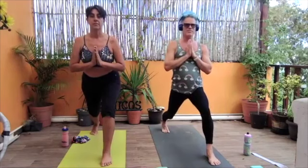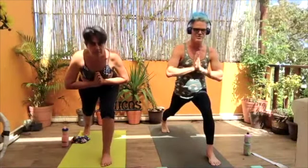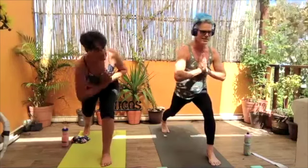Think of dropping an anchor from your pelvis to the ground. If you feel wobbly too, you might take up more of the width of the mat, widen your stance. So then we're just gonna play with this a bit. With your hands at your heart, tip forward. You're gonna twist to the right. So keep your hands centered on your chest and twist to the right.